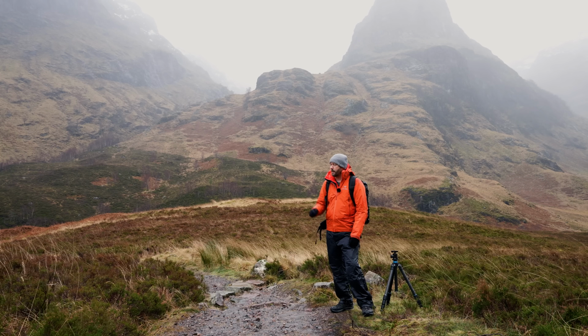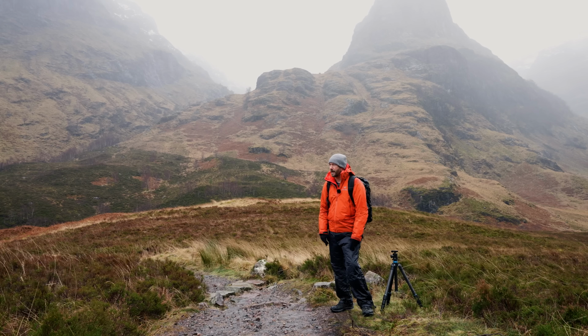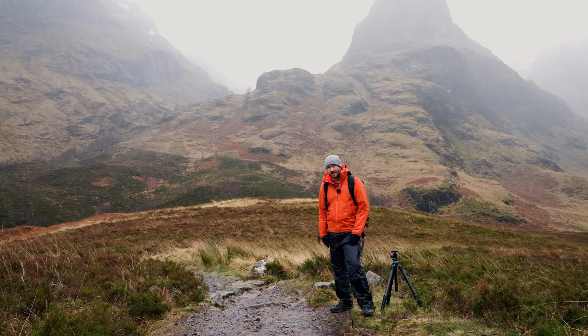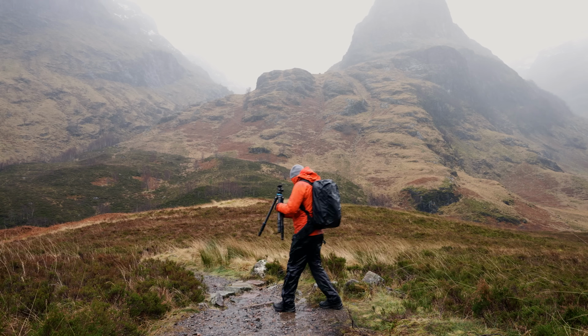And we can talk a little bit more about when you might use Aperture priority, when you might use full manual, and hopefully I'll get some amazing shots. So let's head on down here and see what I can get.